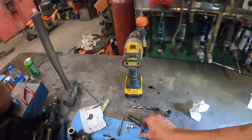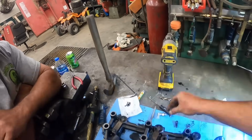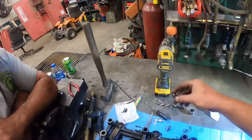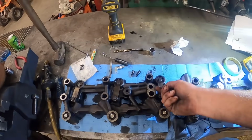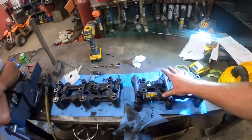So this is the old oil supply port that's in the rocker shaft. You guys can see through it. This is the new one that comes with the kit, which now has the check valve built into it. So in this kit, they ask you to remove all this stuff. You basically throw it away, it's done. So the way this thing works is it pumps oil up through there, and all these galleries are full of oil.